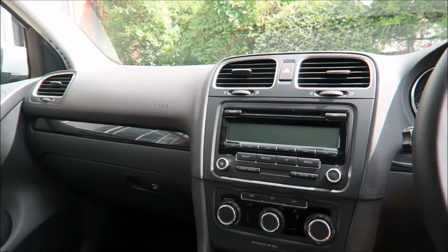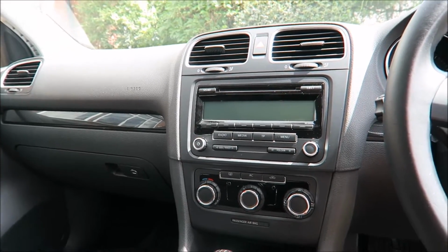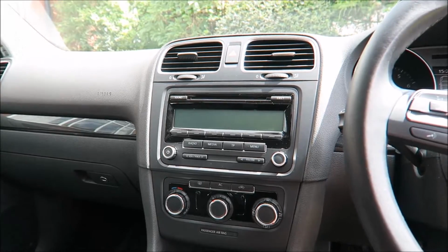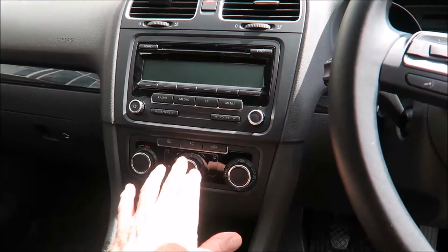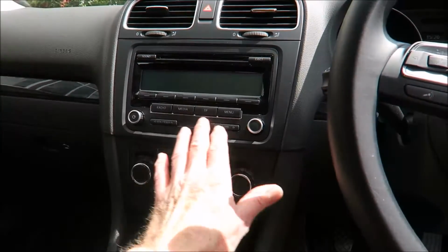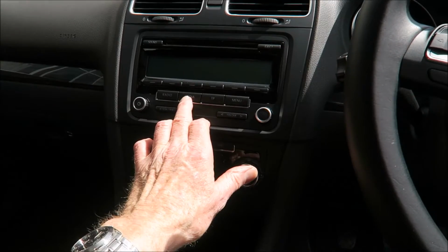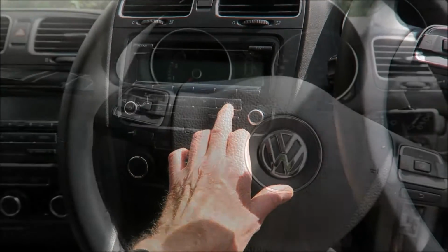Here is the fascia. I suppose it looks a bit old by modern standards. There's not the usual panel in the middle with all the touchscreen on it. But anyway, there's the air conditioning buttons here, and the radio and selection of media, radio, media, traffic information, and the menu for making adjustments.